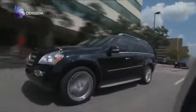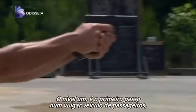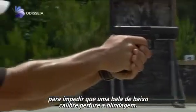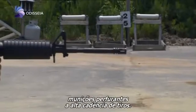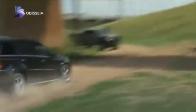Armored vehicles are a specialized form of transportation with varying levels of armor and protection. Level 1 is the first step up from the average passenger vehicle, with just enough protection to stop a small caliber bullet from penetrating its armor. A Level 10 vehicle can repel high-velocity, armor-piercing rounds. So you could be ambushed, rammed, fired at, exploded, and still be safe in a vehicle that's a high level of protection.